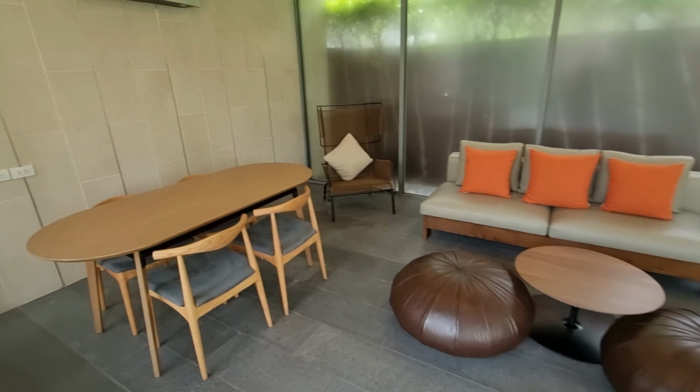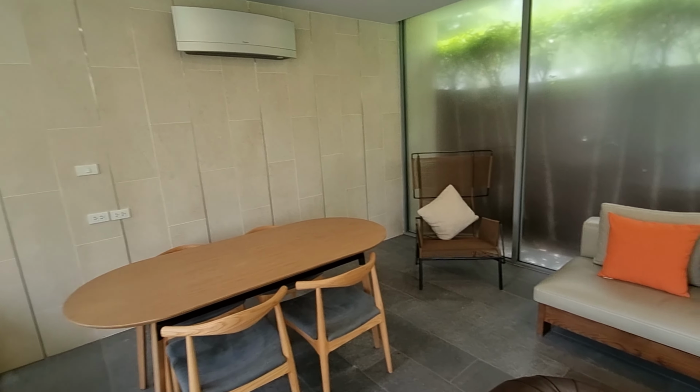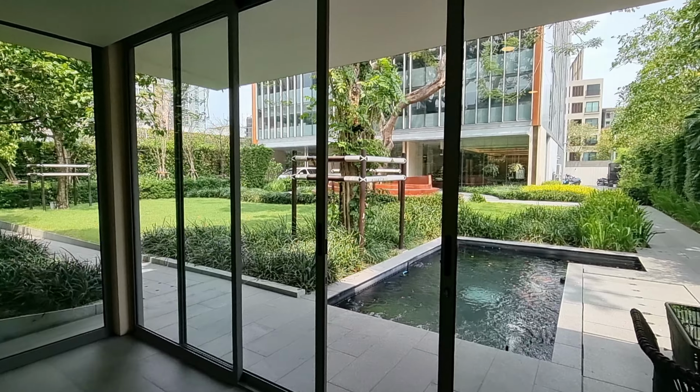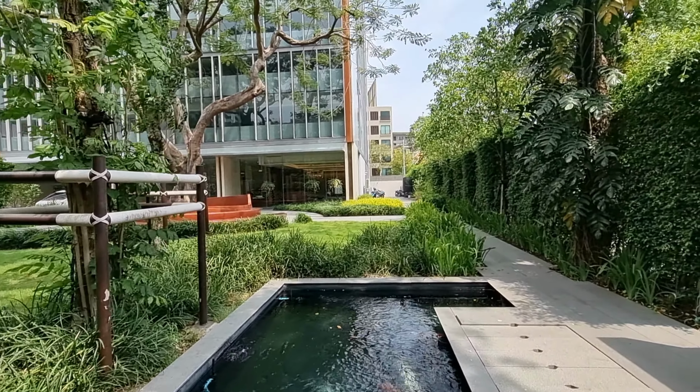This is called the pavilion, and this can be used to relax, enjoy the park here a little bit. Even if it's raining, you have free Wi-Fi in here. So let's go to the lobby.